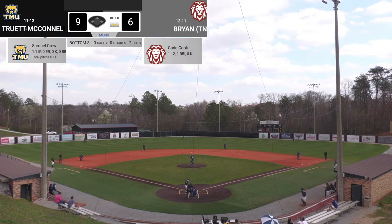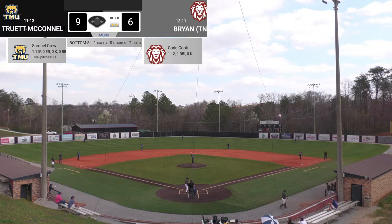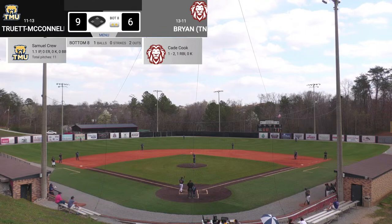Pitcher comes set, and here's a pitch. Fastball off the plate. Catcher misses it. Ball one. It's one of those unwritten rules there as an umpire. It may have been a strike if the catcher catches it, but if the catcher misses it, it's not going to be recorded as a strike. And there's a sweeping slider in there for one ball, one strike. Pretty good pitch there from Samuel Crow, who's come in his second inning of work.